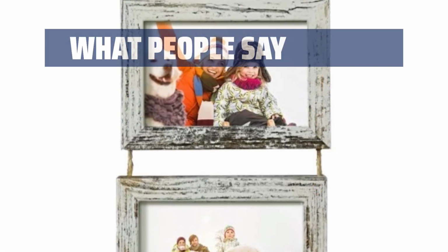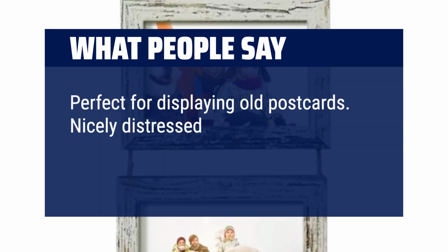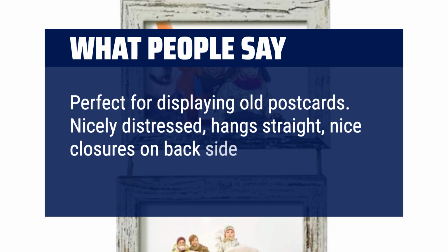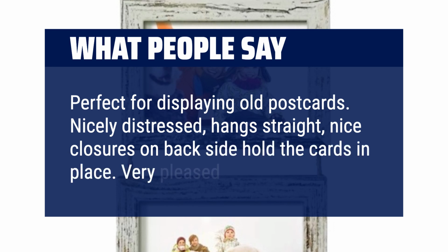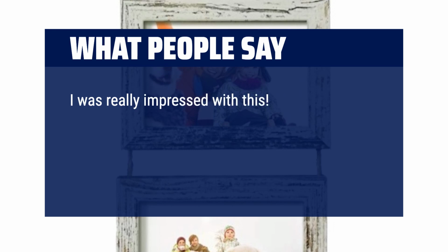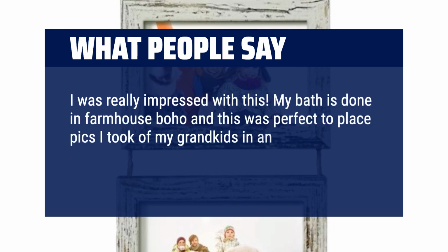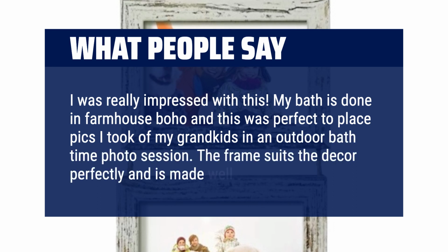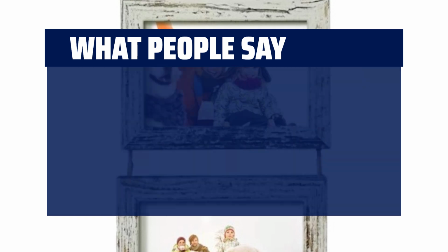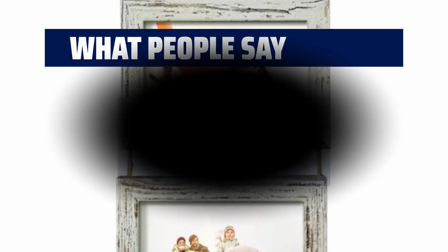What people say. Perfect for displaying old postcards. Nicely distressed, hangs straight, nice closures on back side hold the cards in place. Very pleased. I was really impressed with this. My bath is done in farmhouse boho and this was perfect to place pics I took of my grandkids in an outdoor bath time photo session. The frame suits the decor perfectly and is made well. Looks great, beach pics look great in the distressed white.